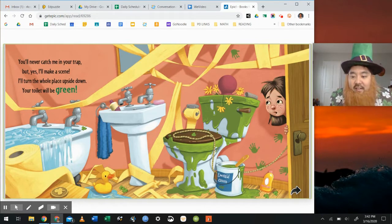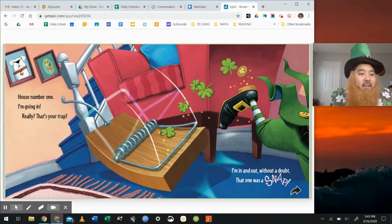Oh my god. He actually painted the toilet green. Oh, but he left gold toilet paper. That's kind of nice. House number one.